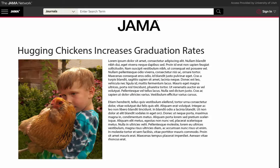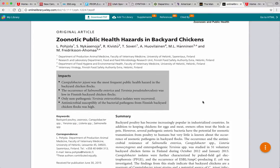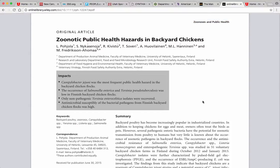What does a scholarly article actually look like? Let's see if I can get back here. A scholarly article, and here, I'm sorry to say, don't hug backyard chickens. Apparently there's a whole bunch of diseases you can get, including salmonella. Isn't that fun? My son was okay. That was a photo that I took. So he did not get salmonella, but we're not going to hug our chickens anymore, although they're so sweet.